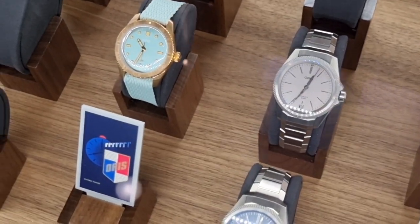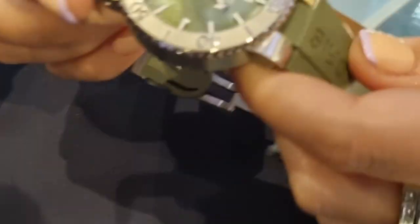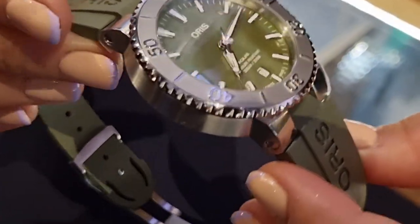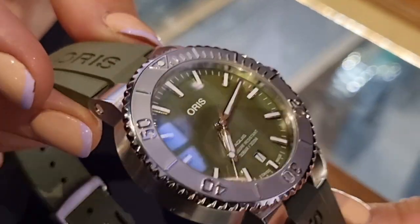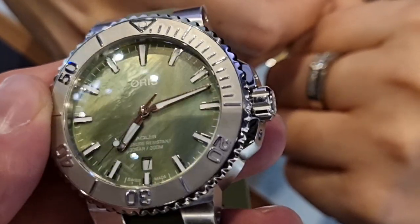You've got a lot. I love Oris. They've got a real wide lineup, haven't they? Earlier this year, it's an Oris Aquis watch. Oh, look at that dial. It's a mother of pearl dial. And it's called the New York Harbor Limited Edition watch. So look at this, the way it plays with the light. It's beautiful, isn't it?